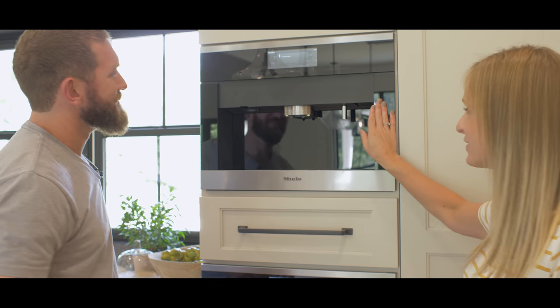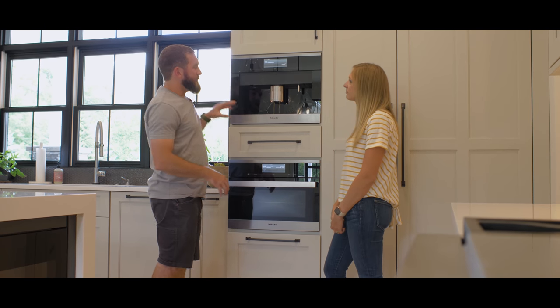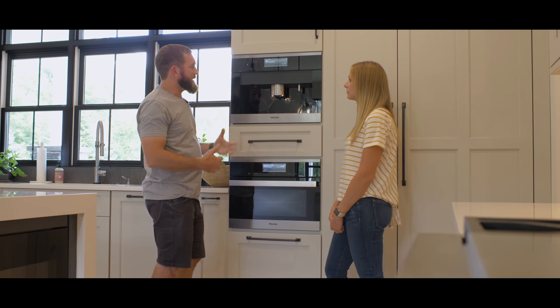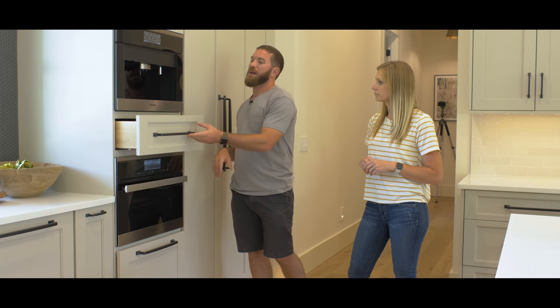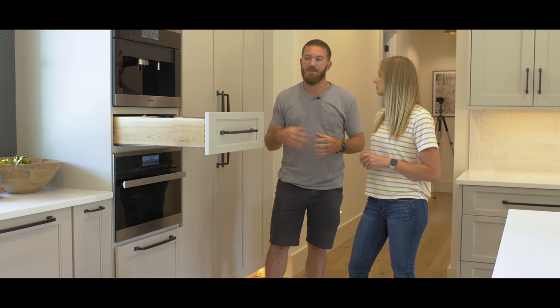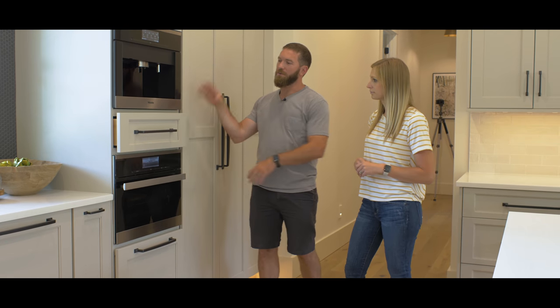Absolutely not. The machine also rinses itself every time it starts up and then every time it shuts down to make sure that all the pipe work and any coffee that's in those lines gets flushed out. And right below the coffee maker, we've got a drawer that houses all of our coffee mugs or coffee things. And if you're like us and you need that cup of coffee in the morning, then it is just so nice to have it all right here.